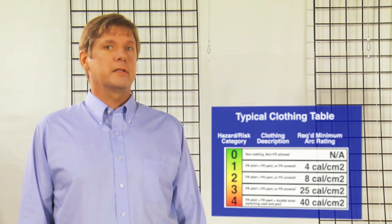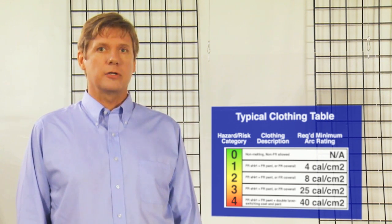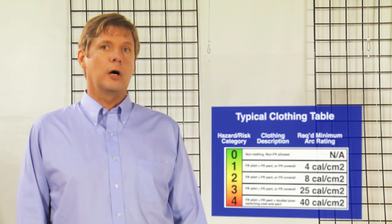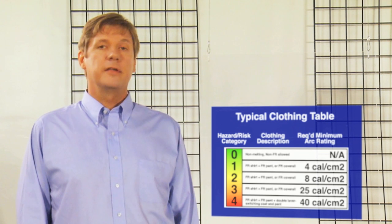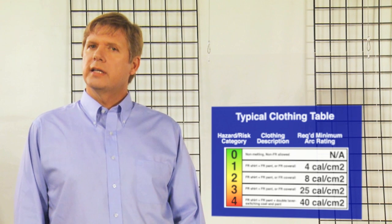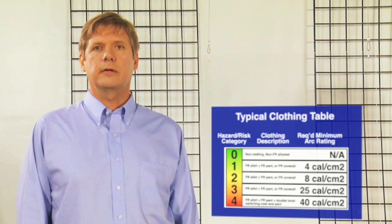To make implementing this standard easier for safety managers, the standard includes an Annex H, which is a simplified 2-category approach. It suggests a shirt and pant, or a coverall with a minimum arc rating of 8.0 for everyday wear. This satisfies the clothing requirement for tasks in HRC 0 through 2. But you would still need to add other PPE requirements like face shields as outlined in the standard.